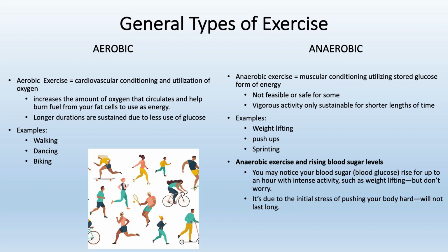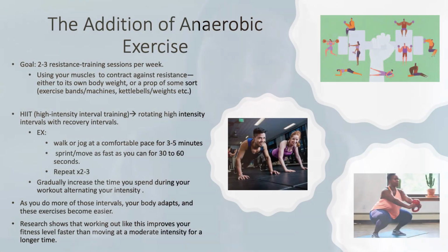I'll talk a little bit more about anaerobic exercise because it can sound a little overwhelming if you're not used to it. So going forward, when we add anaerobic exercise, the goal is to have 2 to 3 resistance training sessions a week. It doesn't have to be anything crazy. Basically, resistance training means you want to use your muscles to contract against some sort of resistance, either your own body weight or some type of prop, like exercise bands, exercise machines, kettlebells, or weights, anything like that.